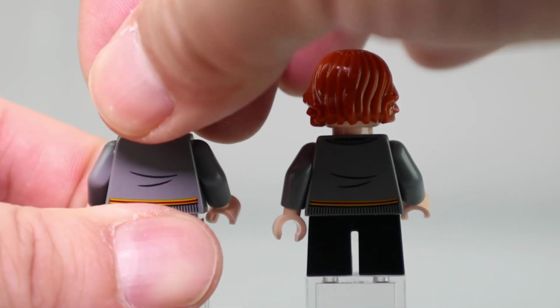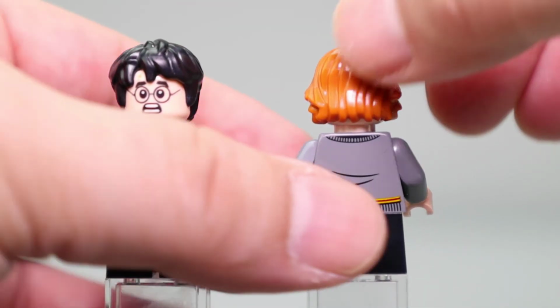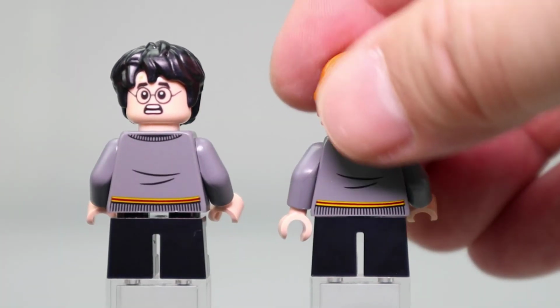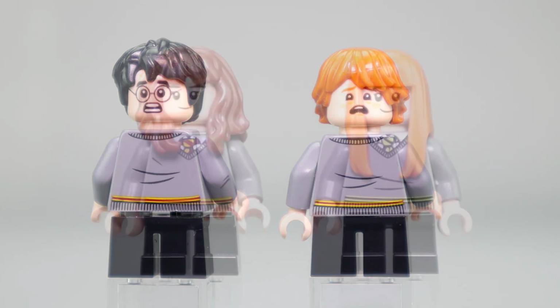Each has an alternate expression. So Harry with a frightened look here, and this is Ron's frightened look as well. So these figures are pretty similar to the ones that are with other sets from this series. Let's take a look at the last two minifigures.